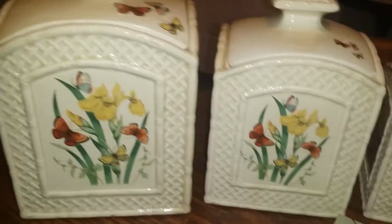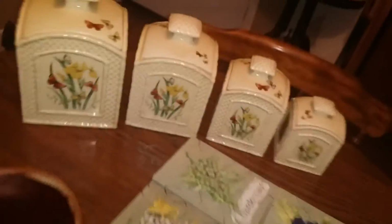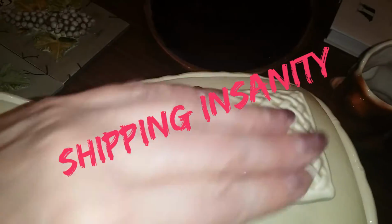And then last but not least, this great canister set. It's so pretty. It's ceramic porcelain. It's breakable, of course, and I'm going to try to sell it and mail it. But yeah, it's got this little basket weave design here. Don't know the year on this set, but it's a nice set.